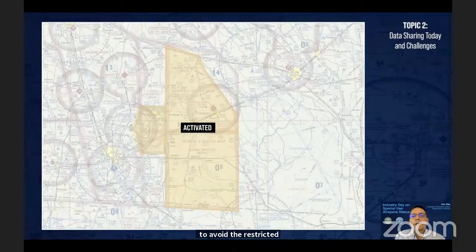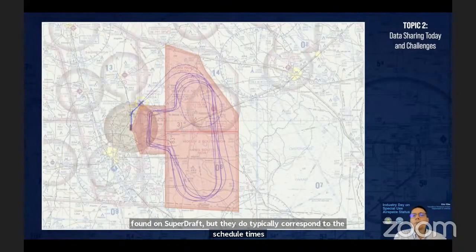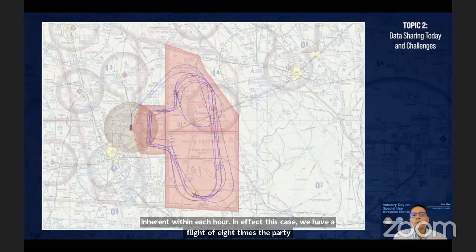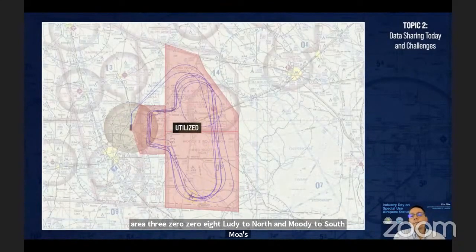Once the airspace is activated, then the airspace protections inherent within each are in effect. In this case, we have a flight of A-10s departing Moody Air Force Base who are going to be conducting training within the confines of Restricted Area 3008, Moody 2 North, and Moody 2 South MOAs. As soon as those A-10s cross the border of the activated airspace, then that airspace is considered being utilized, meaning there are now aircraft physically within the confines of the activated airspace.